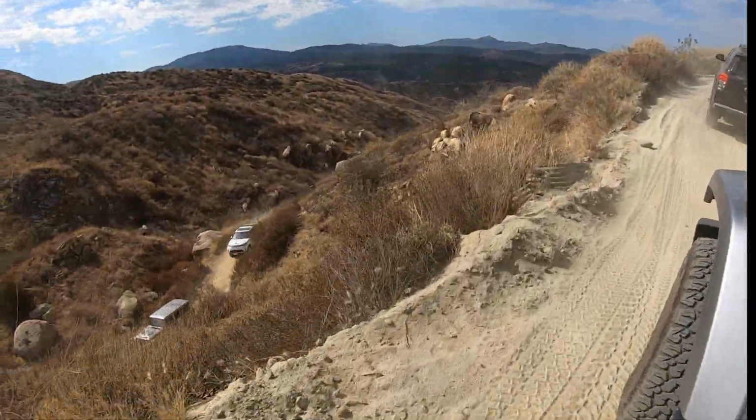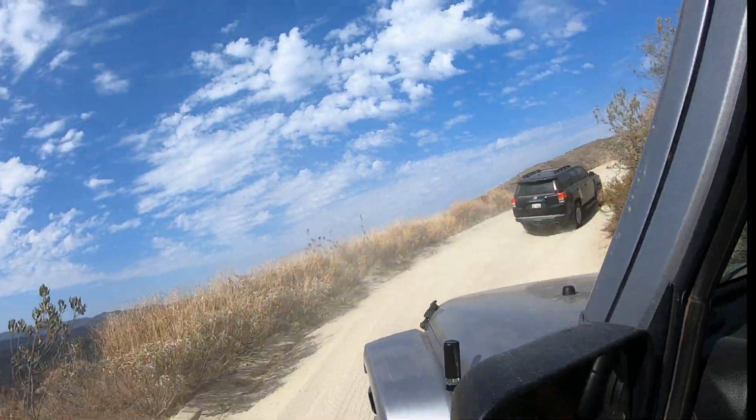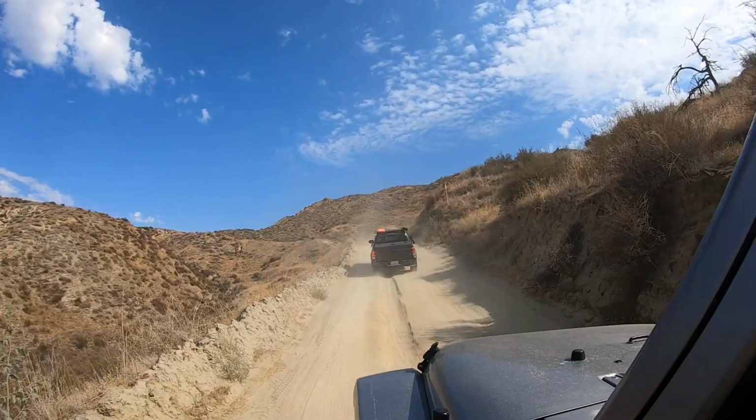This is a highly trafficked area, so if you plan on doing this trail in a big group, I suggest you space out just in case you encounter any incoming traffic.